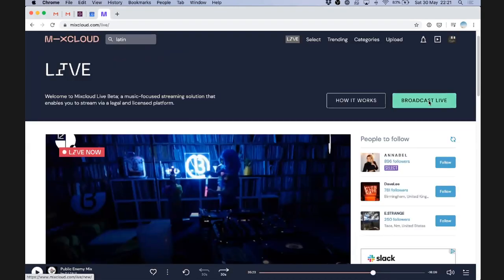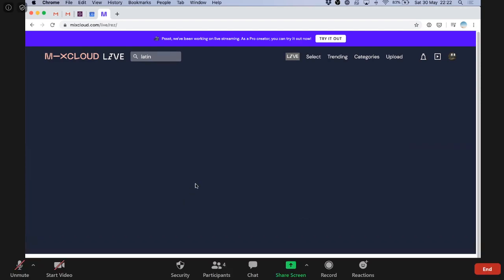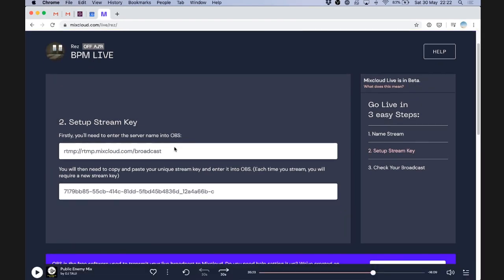So you click the broadcast live button and you get to the first page here, which is the ability to name the live stream. So let's just call it BPM Live. You would confirm the stream name, and then you get 2 pieces of information. One is our RTMP server address, which you're going to plug into your streaming software, whether it's OBS or anything else. And the other is a stream key.